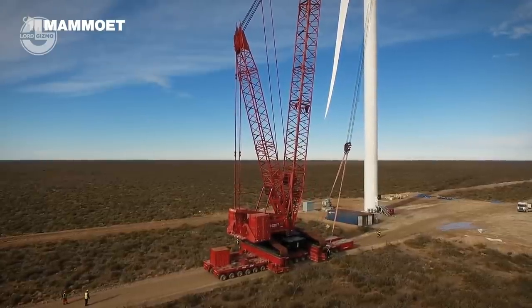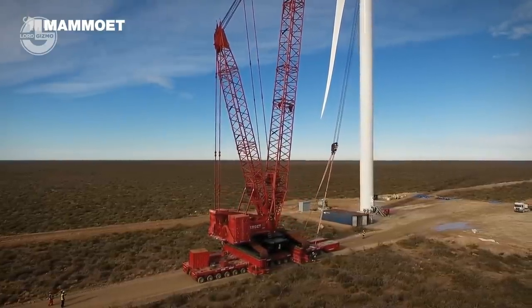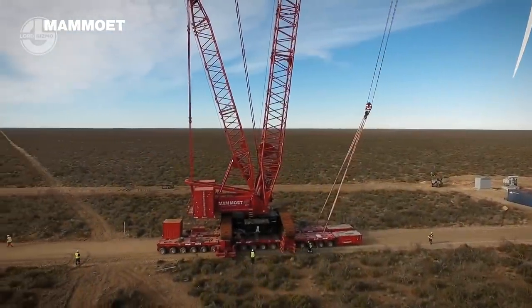Now they're ready to go. This responsibility is also assigned to SPTs because they always keep the load in balance.